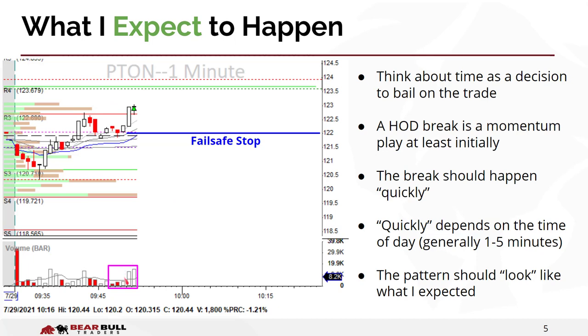So here we are at about 9:50, 9:51. We're maybe 20 minutes after the open. So I really want to see this work out either in the next candle or maybe the one after that, 1 to 2 minutes after my entry. And then I probably don't want to be in this trade anymore, because the pattern should look like what I expected. I should expect a pattern that kind of looks like this.